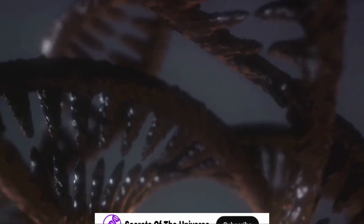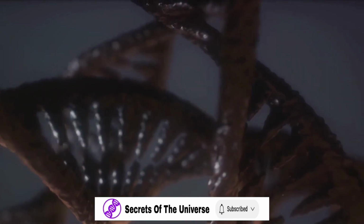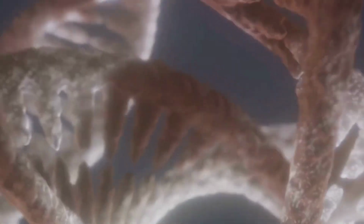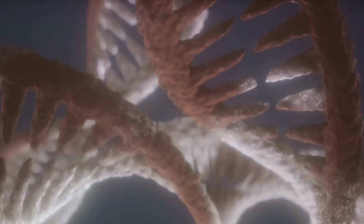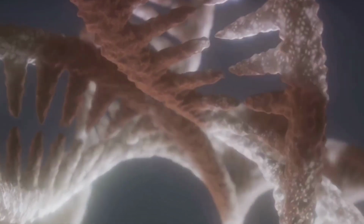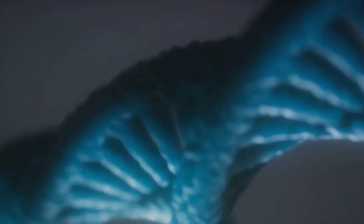And here's something truly mind-blowing. If we were to uncoil the DNA in just one cell of your body and stretch it out, it would be about 2 meters long. Now, multiply that by the estimated 37 trillion cells in the human body, and you'll begin to grasp the incredible complexity and vastness of this genetic code. So, DNA is no less than a marvel of nature, a complex code that defines who we are.